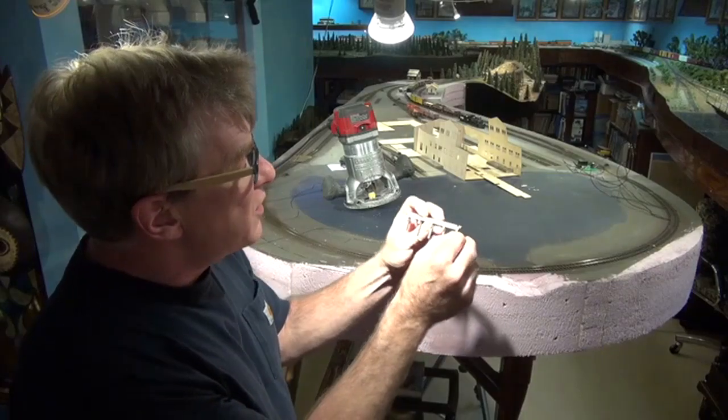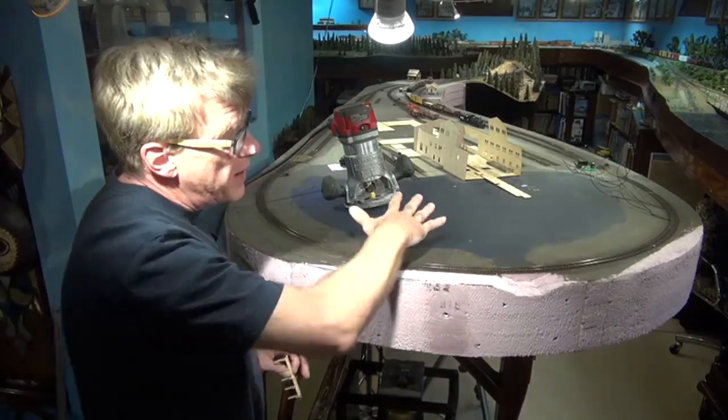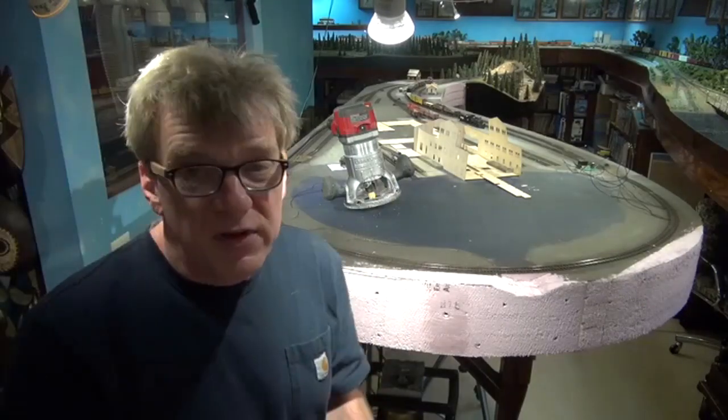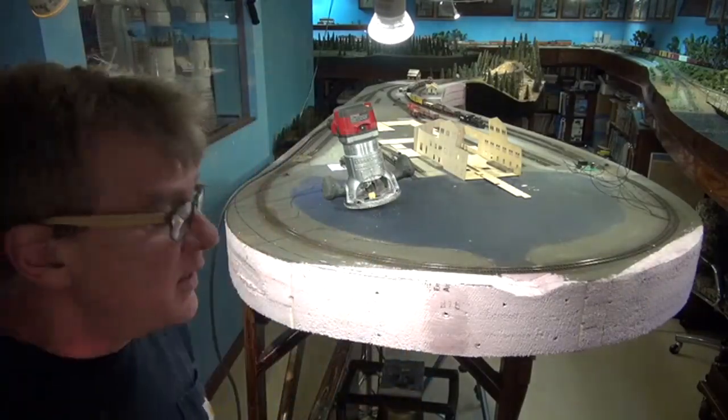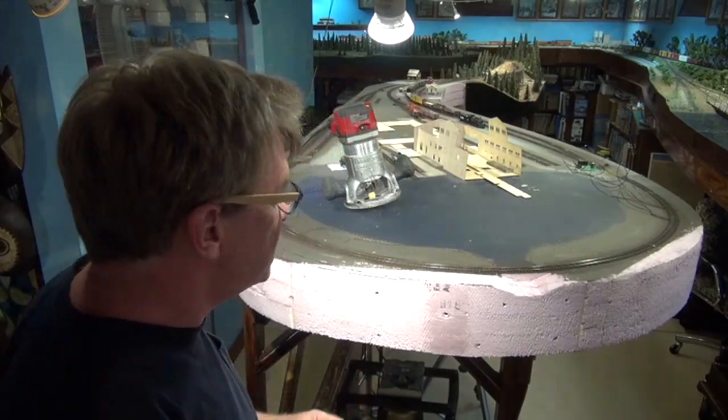So what I'm going to do now is set the router for 11/16 of an inch and simply route out the log pond so that I can then finish the top of the water when I get to that point. But that'll ensure as I build the structure, it'll set right down into position into the seam. So that's the next step at this point.